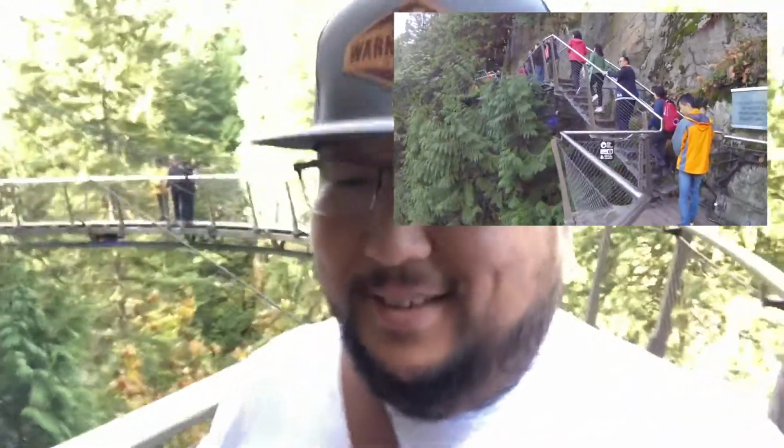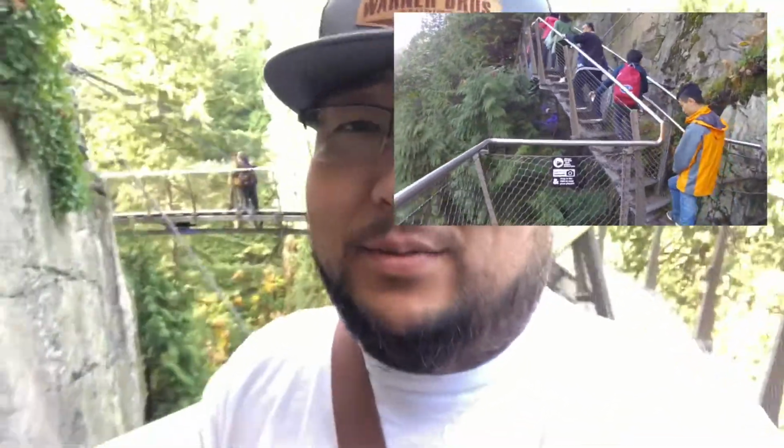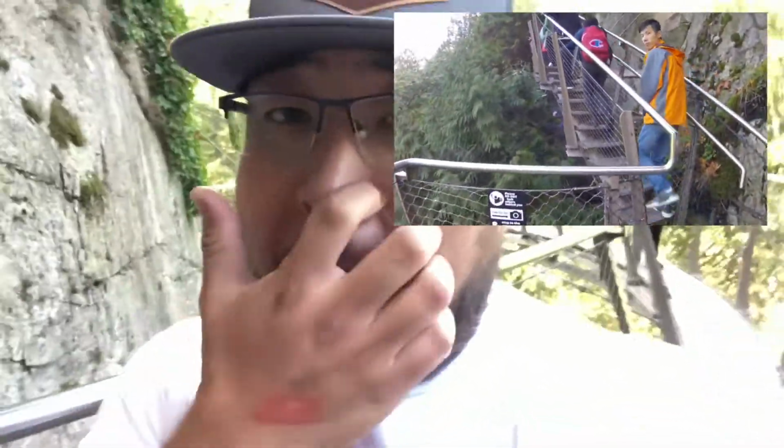This is pretty sweet though. Definitely not for the faint of heart. If you don't like heights, you should not be anywhere near this thing. Kind of see it behind me. Look at that curve back there. It's pretty cool. It's funny how just because you're walking high, it feels a lot more intense than it is.